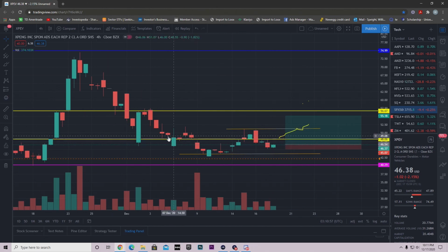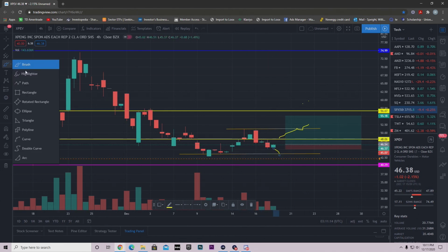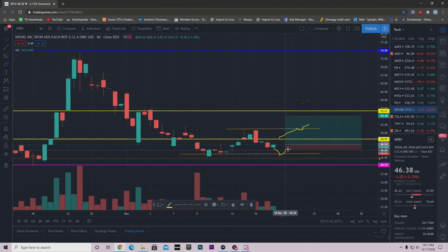Now let's go over both case scenarios. Let's say tomorrow we have a sell-off. I'd be looking for us to hold this area right here. We need to hold this support just because it's an important level that we've held several times before. If you're bullish on Xpeng, we don't need to go below this level. Then maybe on Monday, we get a bounce and continue our uptrend.